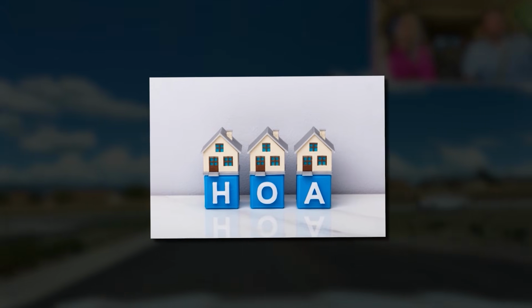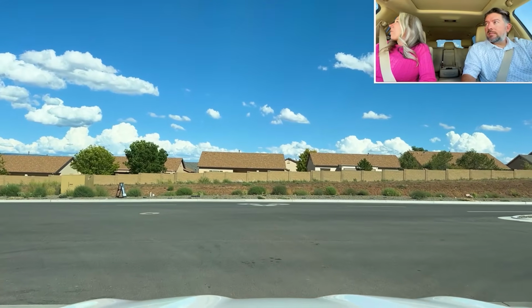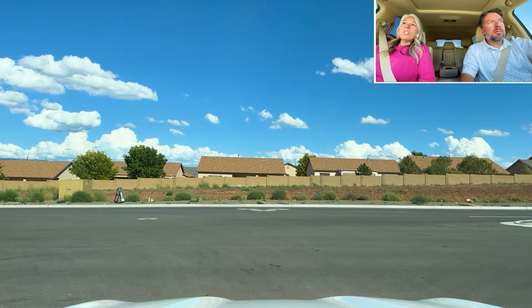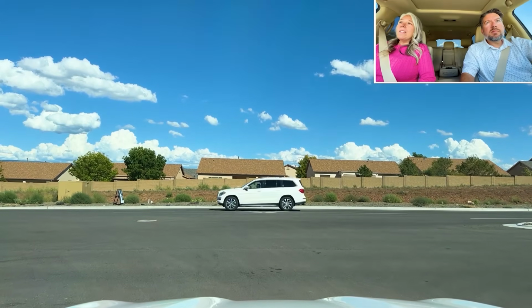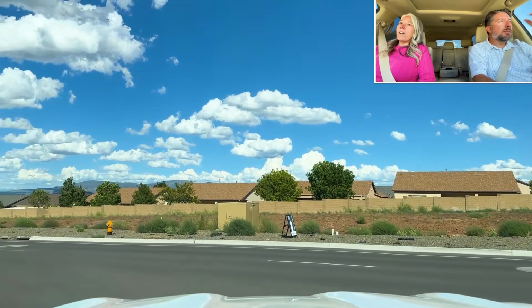So some of them have HOAs, and some of those HOAs are a little bit stricter and have more restrictions than others. That being said, you want to make sure that you land in the right home, and you want to reach out to somebody who's knowledgeable in the area and knows the ins and outs of those communities and what's going to be the right fit for what you're looking for.